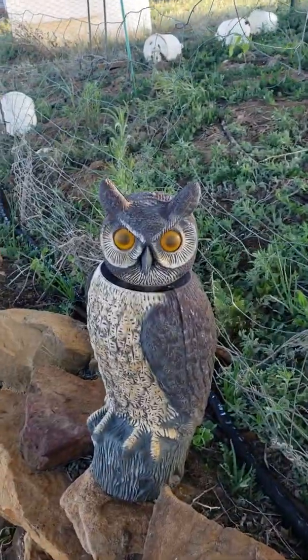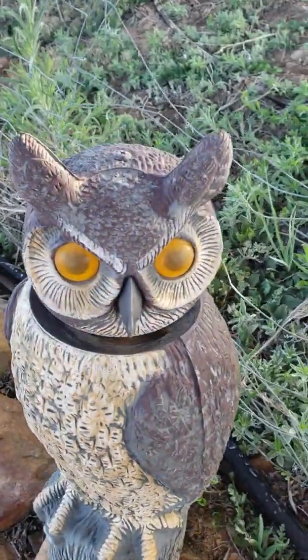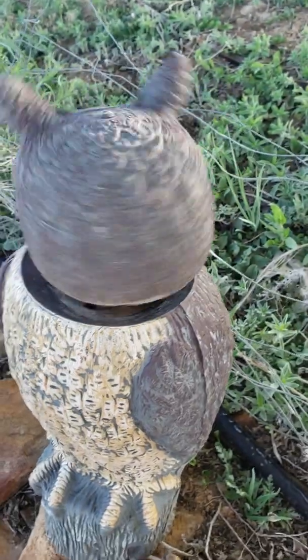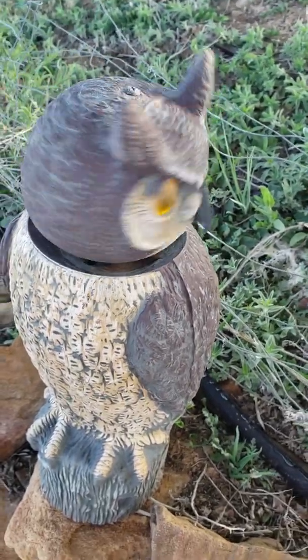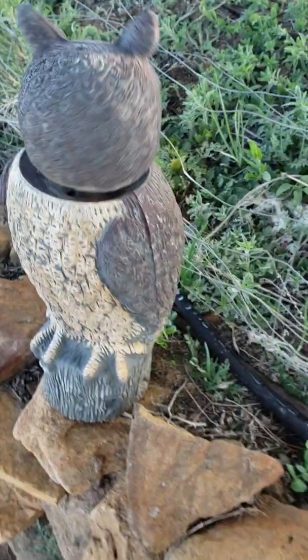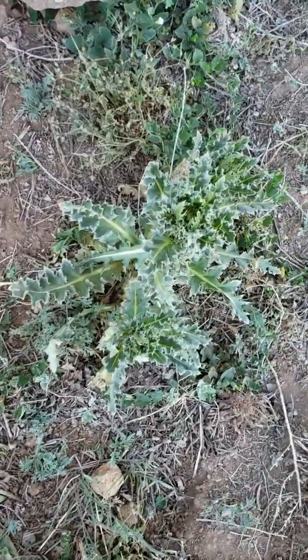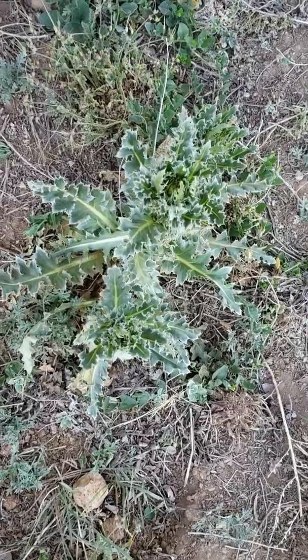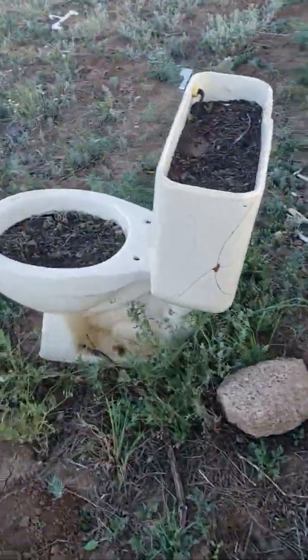My owl likes Shaw. We get a lot of wind, so sometimes he just looks like he's possessed. His head is spinning so fast. We get these weeds. It's no mow May. These things will freaking cripple you. Their spines hurt so bad. I gotta watch out for them little suckers.